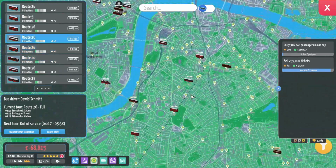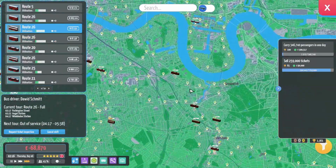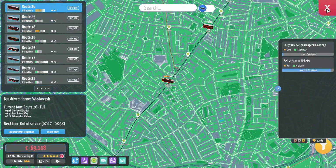So if the bus is going down, that's working well. We do have, hopefully, a frequent service. And we have a solo bus on the route. Well, I don't really care, to be honest. It's a bus.